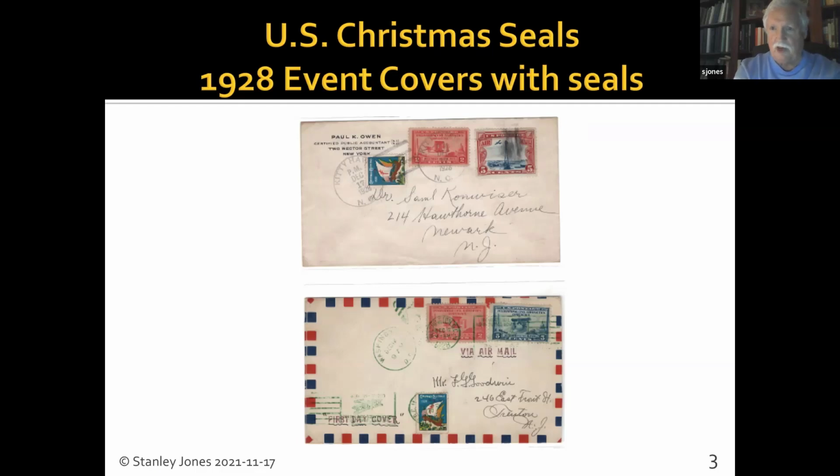These both refer to the Wright brothers, and the Wright brothers' flight at Kitty Hawk in 1903 was commemorated with a pair of commemorative stamps in 1928. Here are two covers that have 1928 seals tied to them, and that represents legitimate usage. There's no way to assert legitimate usage of a seal unless it's tied. And I'm going to be showing you some interesting ways to tie a seal. But these two covers are in my collection, and I'm really proud to have found them.